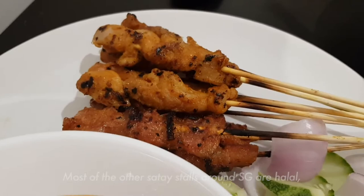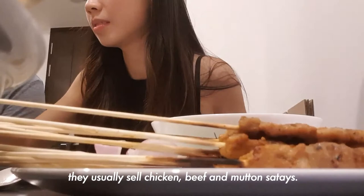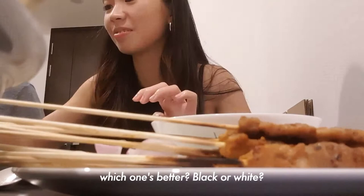It looks so good. Wow. So this is like one of those things like people would debate over which one's better, black or white. They're actually both good in a different way. That's what I say, but I prefer the white.